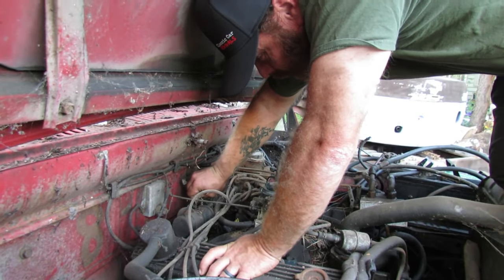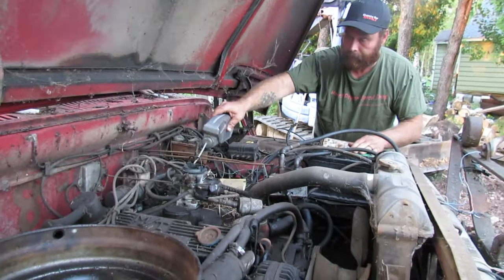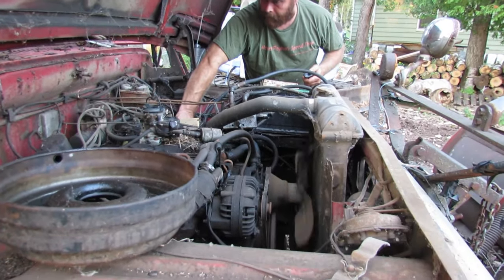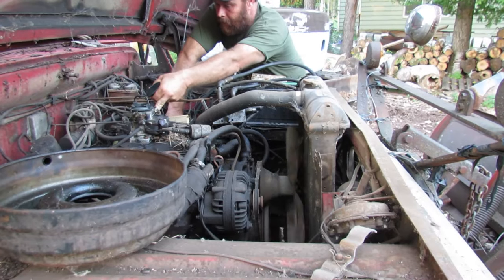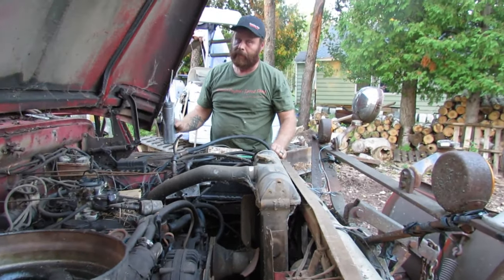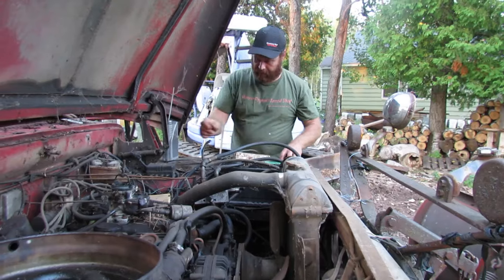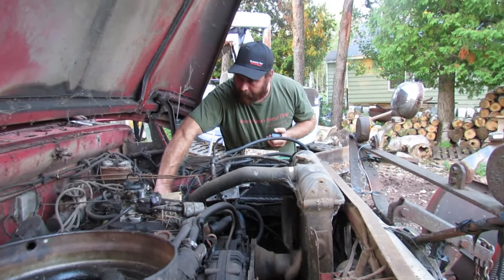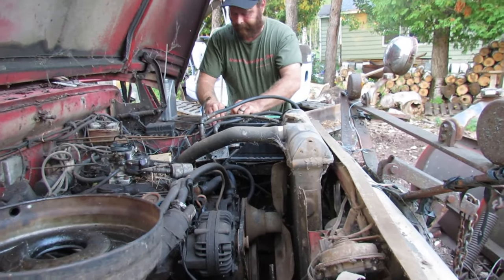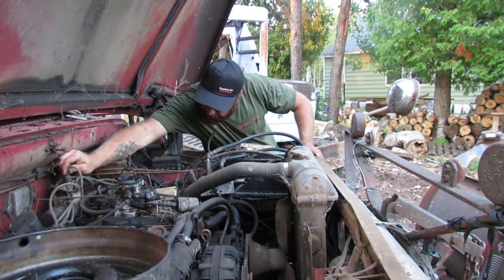Alright, I'll come back when you're done with this. Okay. So I just filed the points and it's got sparks there. Might have to find my spark tester. Yeah. It actually might still be on the '35. I'm gonna take a look for that thing. Or I can do it the old-fashioned way. Hold on and crank it.